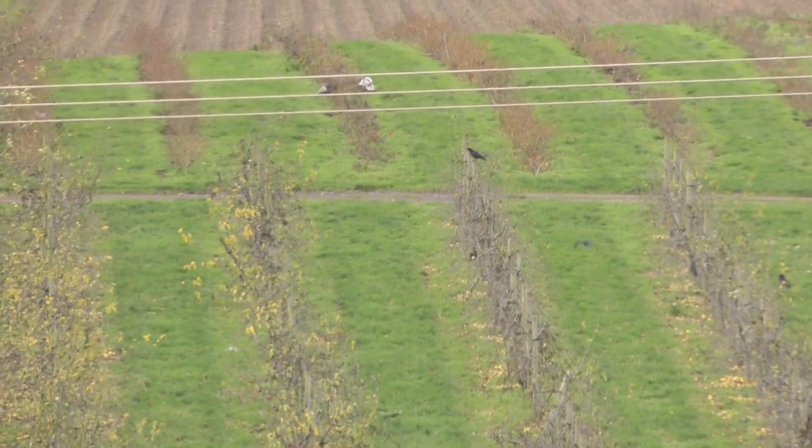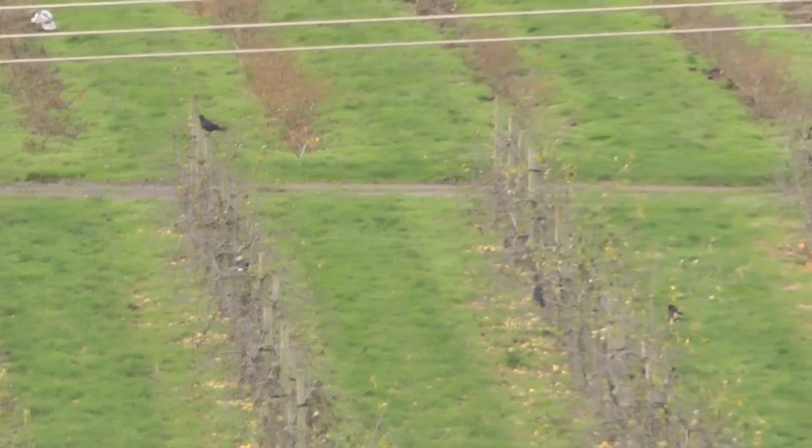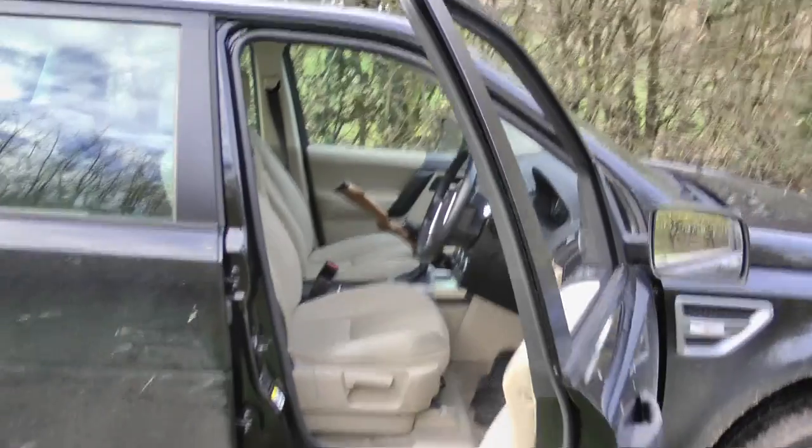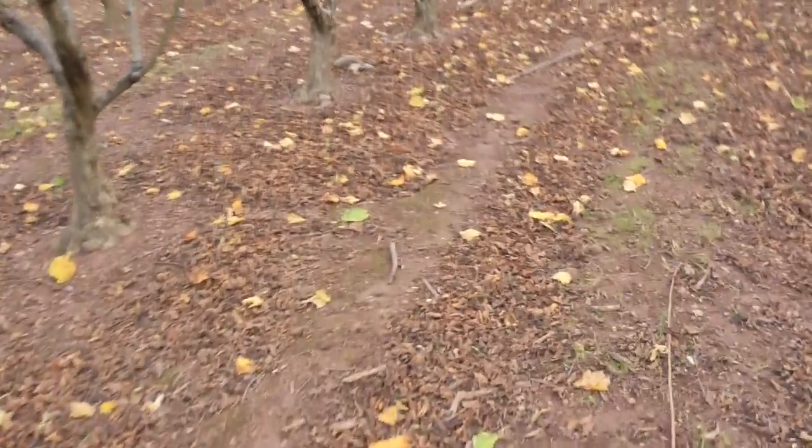Get more crows and magpies down there. We'll have to get after these things at some point. I pulled up now by the hazelnut wood. It's quite sheltered here. I spotted a squirrel under the trees. The handy thing of that little rapid, very easy to use in the vehicle. I had it along by me.